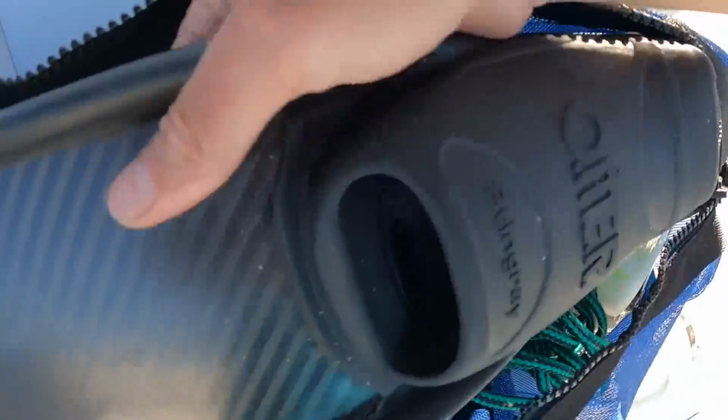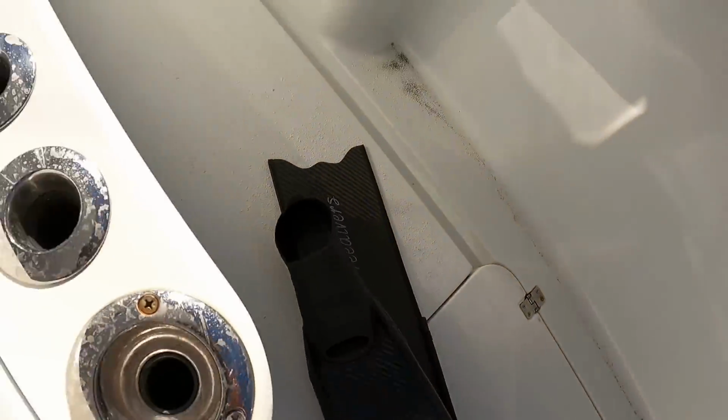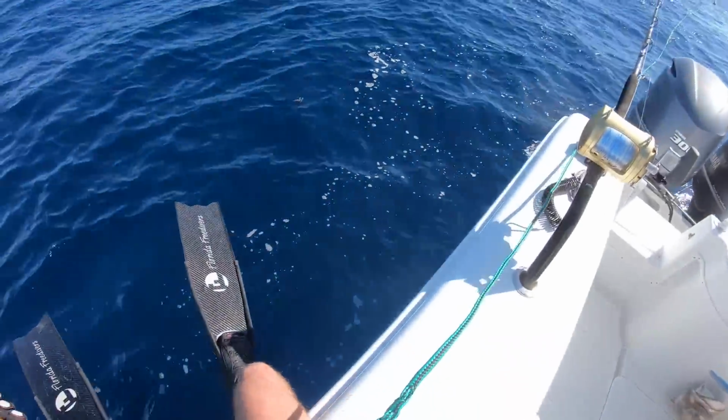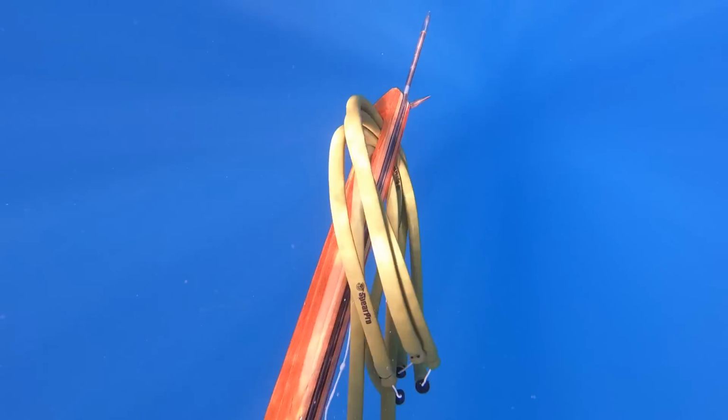Got all the dive gear. We're gonna slide on in and see what it looks like down there, like literally 100 miles offshore in the middle of nowhere. All right, we got the big gun all set up. Let's go. So I just hopped in the water in a couple thousand feet of water. We're in the absolute middle of nowhere, well over 100 miles offshore.